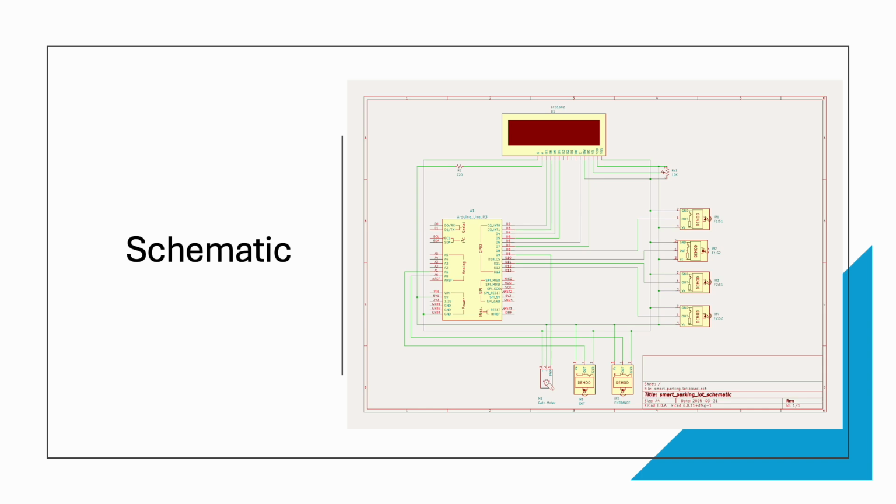Now, regarding the connections, we have the LCD screen at the top that has the connection RS to the digital pin 7, E to digital pin 6, D4 to digital pin 5, D5 to digital pin 4, D6 to digital pin 3, D7 to digital pin 2, VSS to ground, VDD to ground, V0 to the potentiometer's middle pin, RW to ground, and then we have A to the Arduino as the 5 volts, and then K to ground.